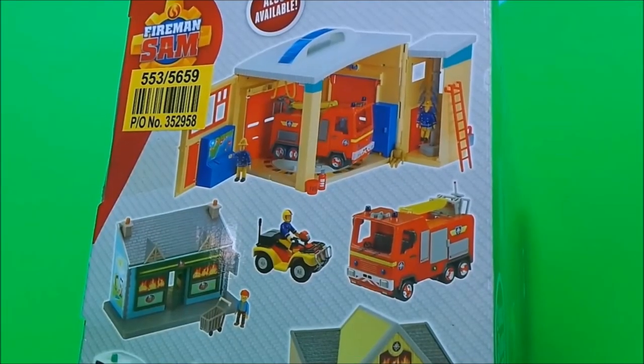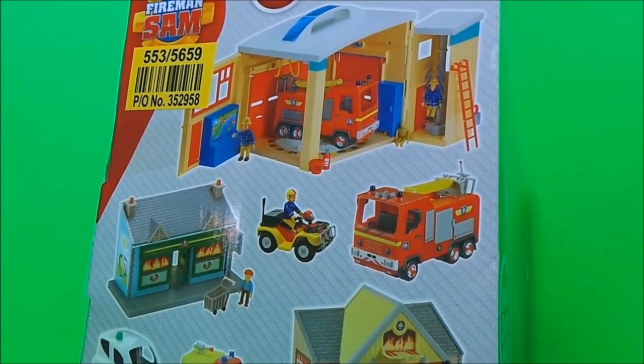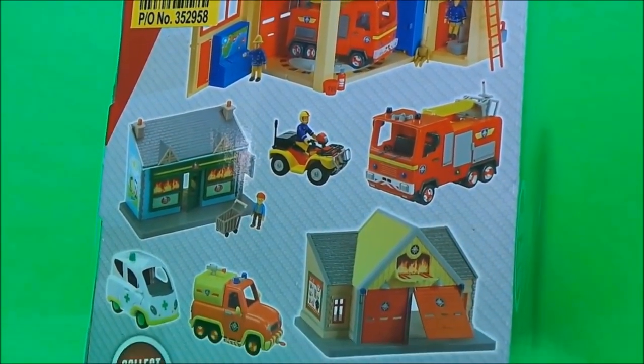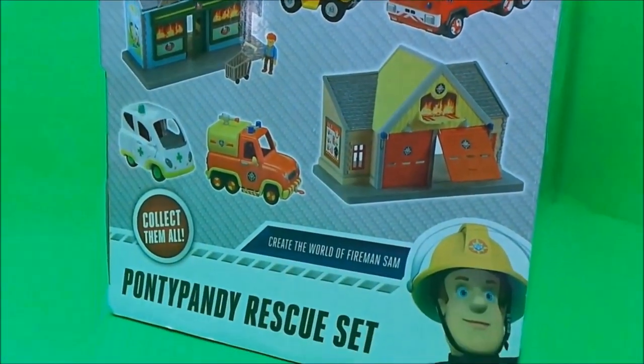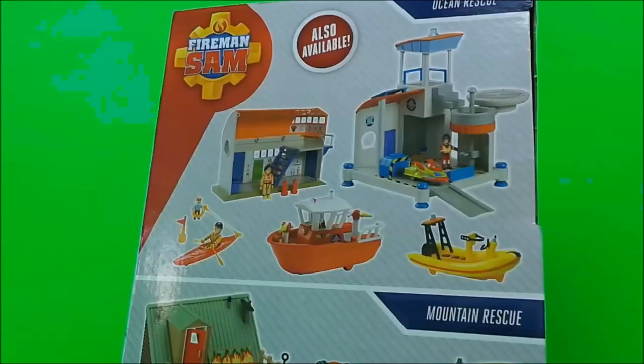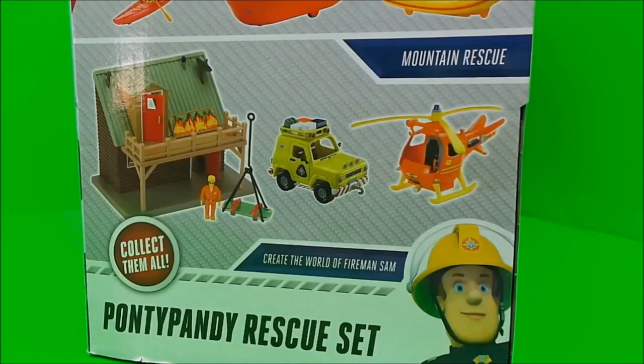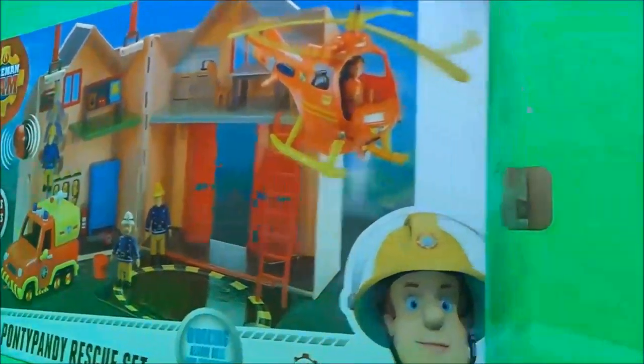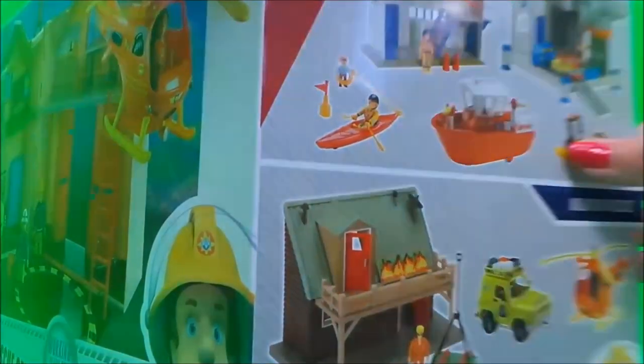And on the side of the box, it tells us all about other vehicles and other buildings that we can collect to create the world of Fireman Sam. Also available are ocean rescue vehicles and buildings, and mountain rescue vehicles and a building there. So then guys, I can't wait to see what's in the box, so let's take a look, shall we?